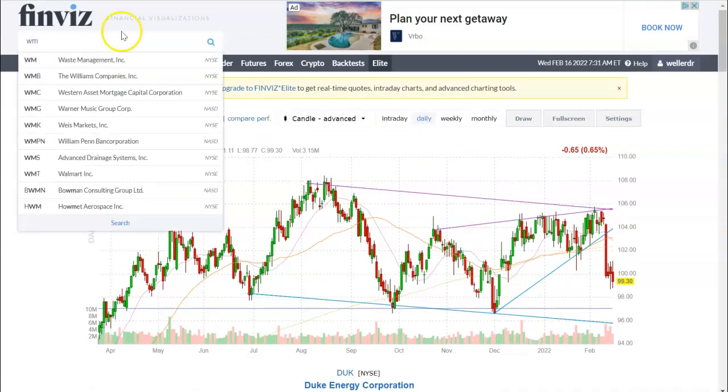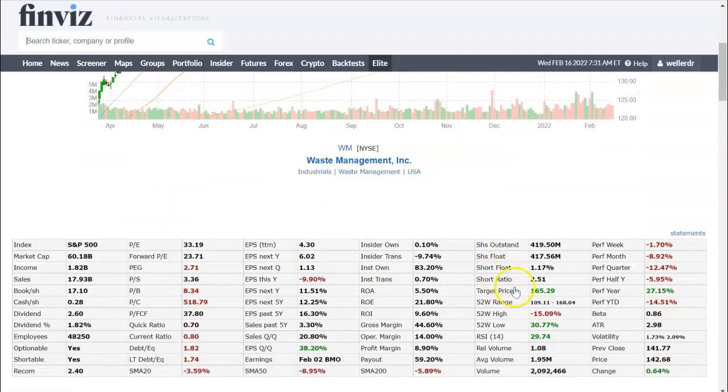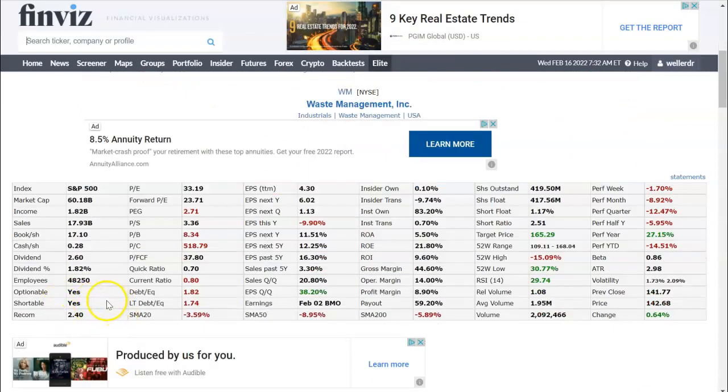Waste Management. I've seen the trucks. I traded it a couple years ago and haven't traded it since. Well, that's nice. Nice long swings. You can handle that. Target price 165, currently trading at 142. That's nice. And it's shortable, and it has a moderate buy, but it's probably a hold. Waste Management fits my requirement. It's ranking of number 8 in TipRanks.